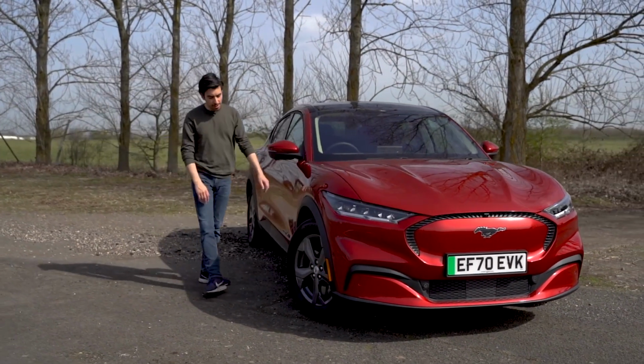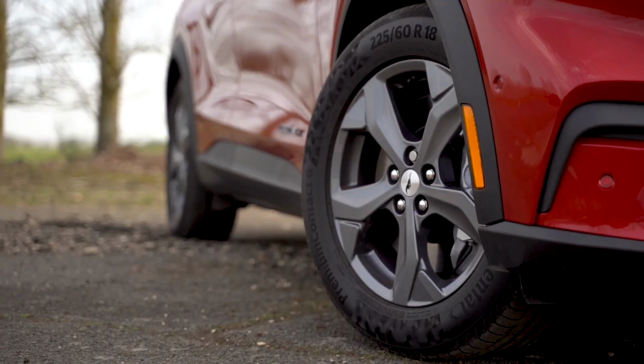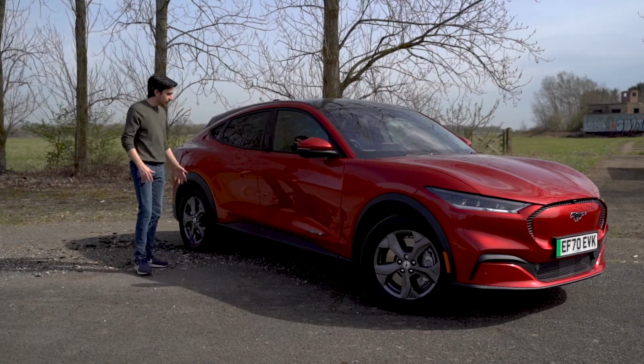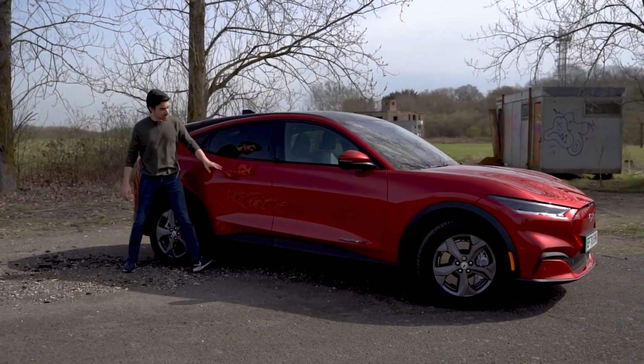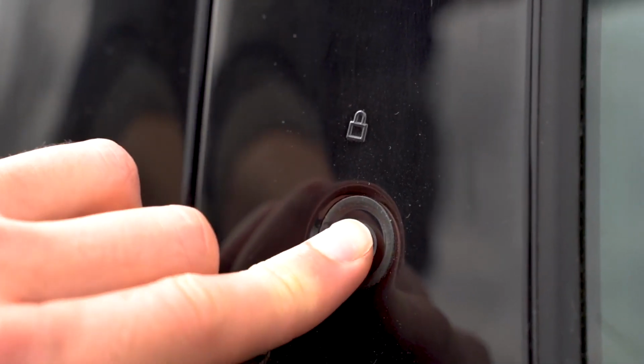Coming further around the car, this one is the entry-level car. So it's got 18-inch wheels, but you can upgrade to 19s if you want. But of course, we've got an SUV look at the side. What's really interesting, no door handles. You've actually got little buttons on the side to get in and out of the car, which is very futuristic.